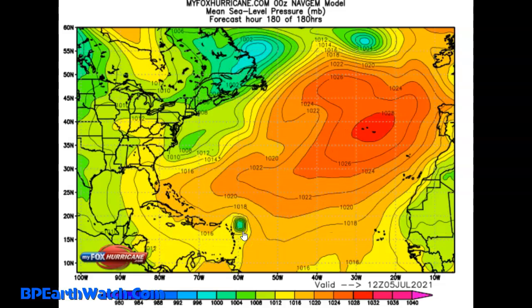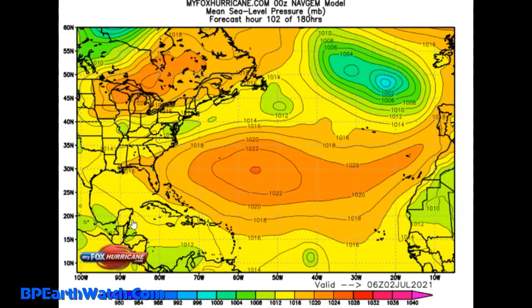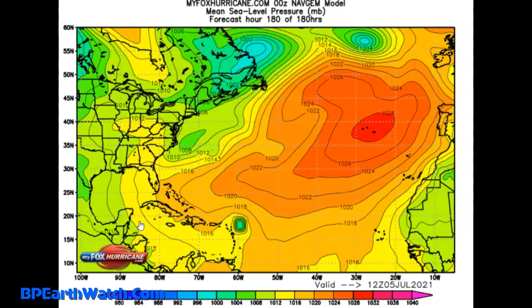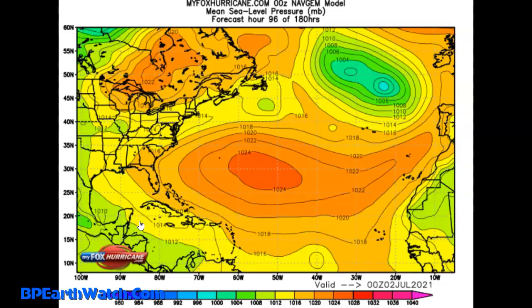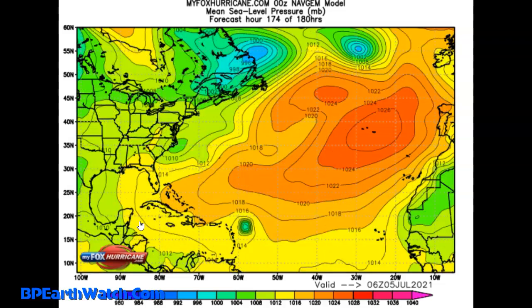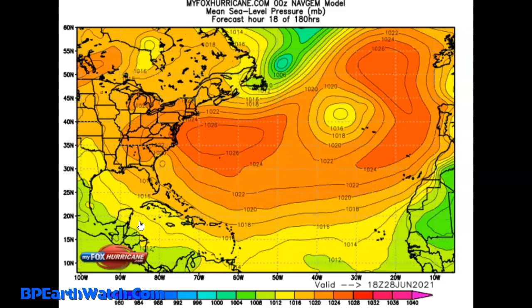Now remember, the Canadian model had it by this time into the Caribbean, approaching the Yucatan Peninsula. So we're still out in time. These models are going to change. Right now, the immediate thing to watch, again, you guys in the Windward Islands, watch for development of the storm in the next few days.